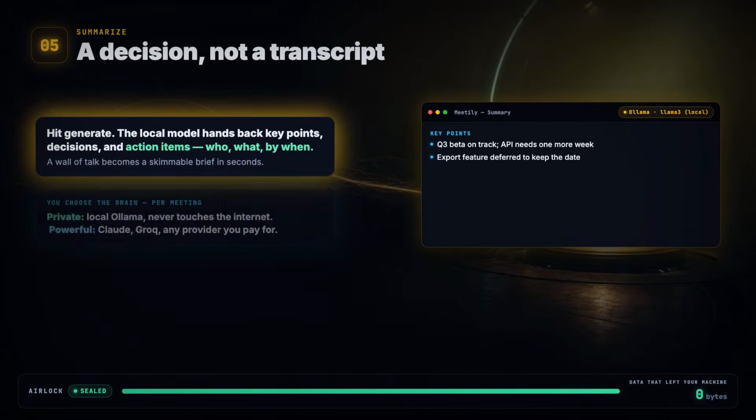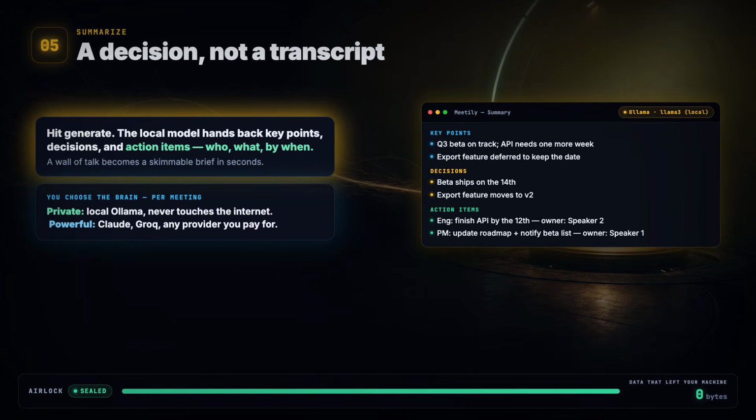Nobody wants to reread a 40-minute transcript, and this is where Meetily earns its place. You hit generate summary, and the local model reads the entire conversation and hands you back something structured. The key points, the decisions that were made, and crucially, the action items. Who agreed to do what, by when. A wall of talk becomes a clean, skimmable brief in a few seconds.